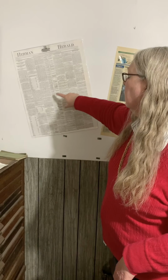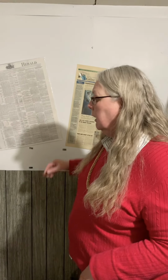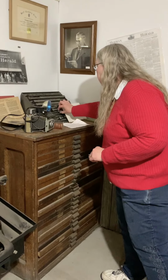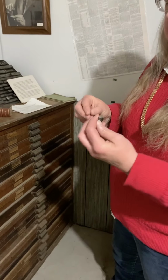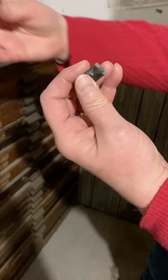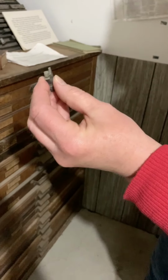you can see all the words, tiny printing on that whole page. Those letters all had to be set by hand, letter by letter. And that's what these are, just some examples here. These were set in trays that spelled out whatever they had printed in here.